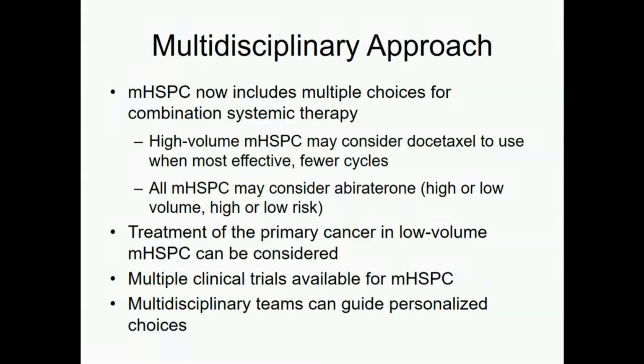Certainly, there are a lot of clinical trials going on in the metastatic hormone-sensitive space as well, so another opportunity to really collaborate in a multidisciplinary team. Because metastatic hormone-sensitive disease includes multiple choices for combination systemic therapy, I think it's a great opportunity for collaboration. With high-volume disease, patients may consider using docetaxel. And you can have fewer cycles and maybe good disease control with six cycles and done, as many people say. Many patients would certainly continue ADT, but like to get rid of that more intensive systemic therapy after a briefer period of time.